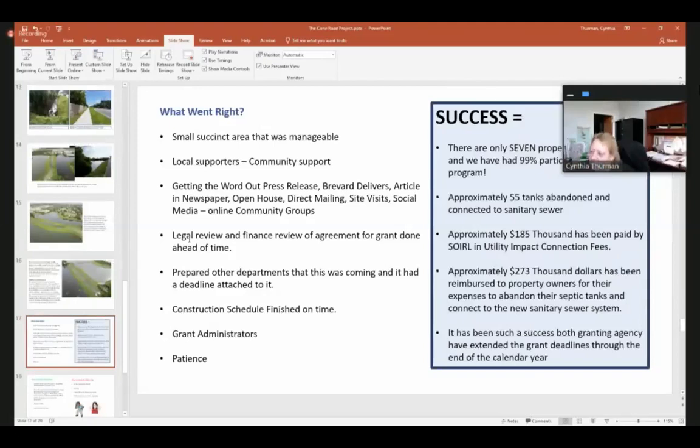Again, 7 properties left to connect. We've had 99% participation in the program. We've got 55 that are abandoned and connected to the sanitary sewer, signed over to COCO Water already. From your program, my numbers are approximate, $185,000 has been paid by the program to connect the utility connection fees, and about $273,000 is reimbursed through our grant partners to the property owners for their expenses to abandon the septic tanks and connect to the sanitary sewer system.